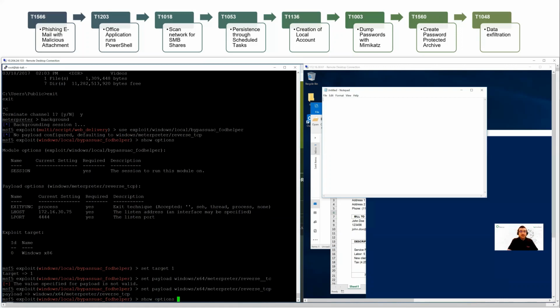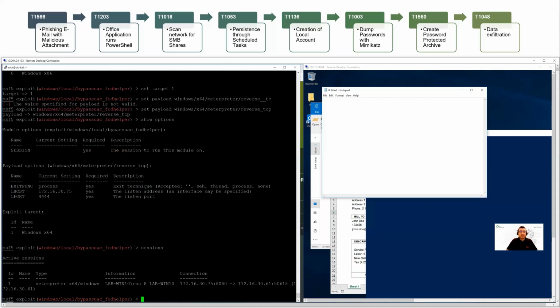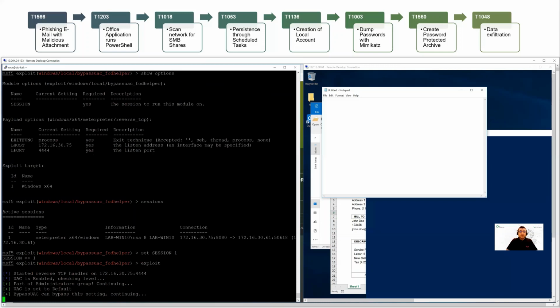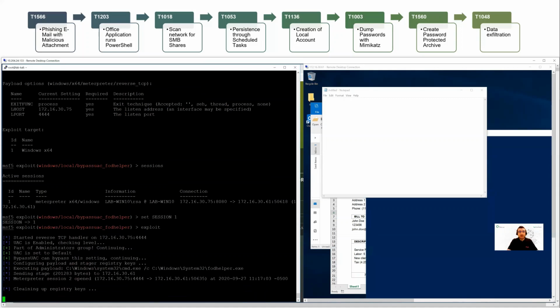Now, if I check the options, I still need to identify the IP of the attacker, so the payload will connect back to it. And I need to specify in which session I want this exploit to be executed. So the sessions that we have have IDs, and this is the ID that I want to use. So set session one, and now I can launch the exploit. So by launching the exploit, we will see that something got executed. I can see that a new session has been provided in my environment.